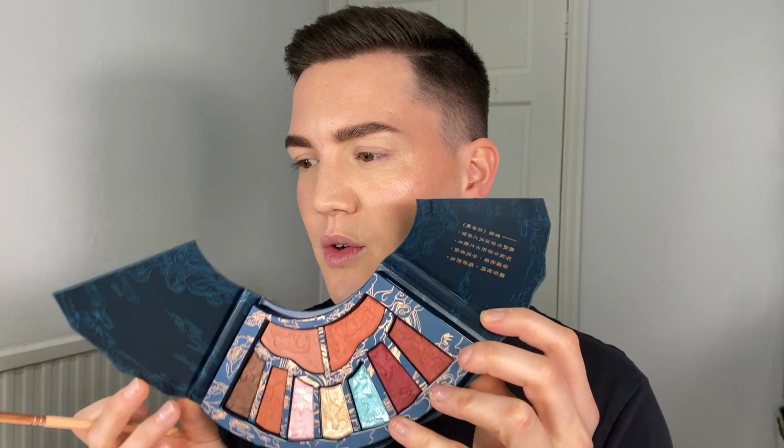Now if you've been watching me recently, you'll know that I've loved putting quite a lot of smokiness just as a transition colour above the eye. So I'm going to go in with these two base shades here. I'm just going to mix them together. I can hold open the packaging and just take them as a wash across the crease.